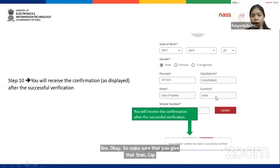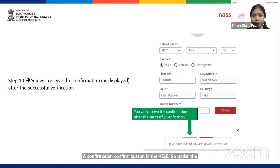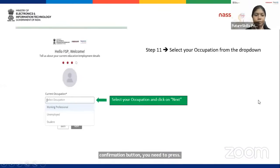Okay. So then you will receive a confirmation, the confirm button will come here at the bottom. So you need to press this confirmation button. Okay. So here you need to select the next page. And once you click confirm, it will take you to the next page.